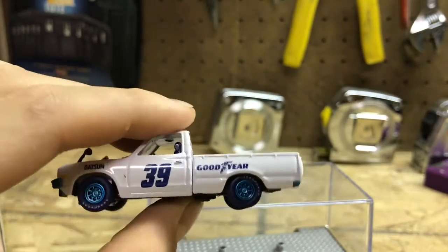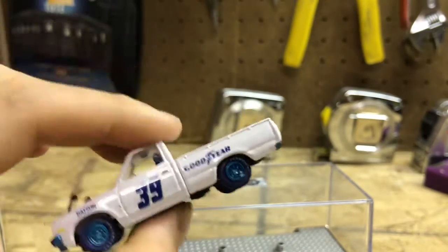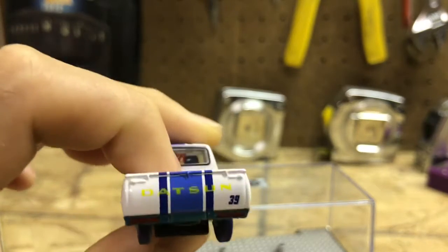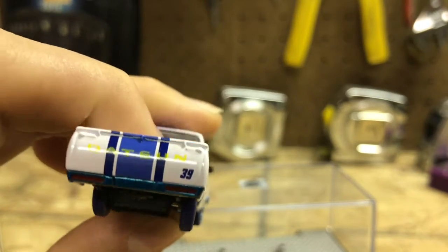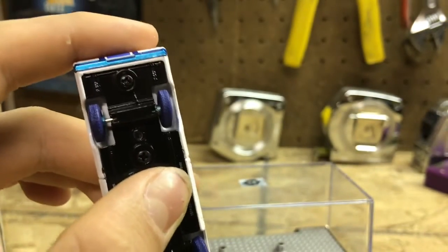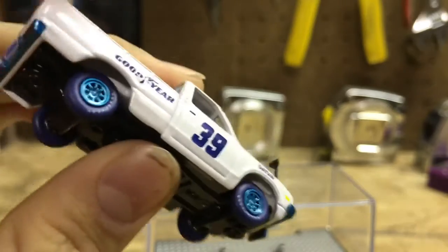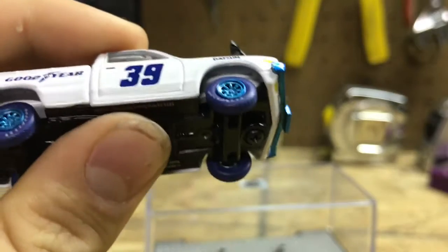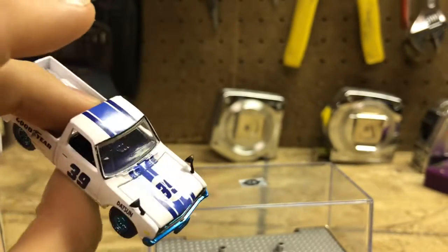The mirrors, I'm scared to touch them because I feel like they were gonna fall off, but I don't know. You could definitely take the bed off of this and just have the cab, and that would look cool. It's got the yellow Datsun on the back. It shows up better on camera than in real life, but still cool. I don't know if I would have chosen yellow. I never noticed that the wheels were blue. The wheels are kind of like bluish purple. Might switch those out for black ones, we'll see. It's got the stripe and the number 39 on the top.